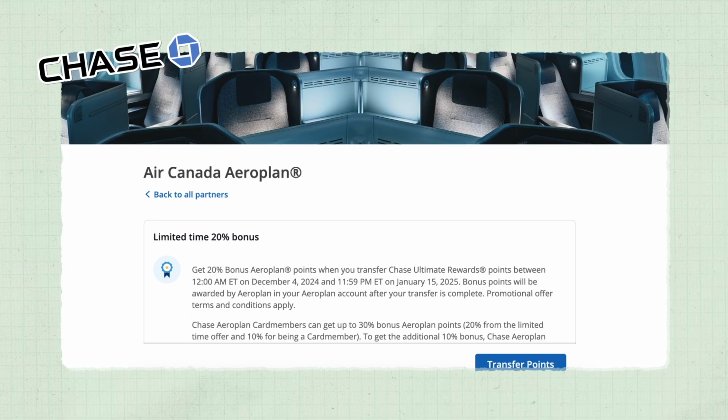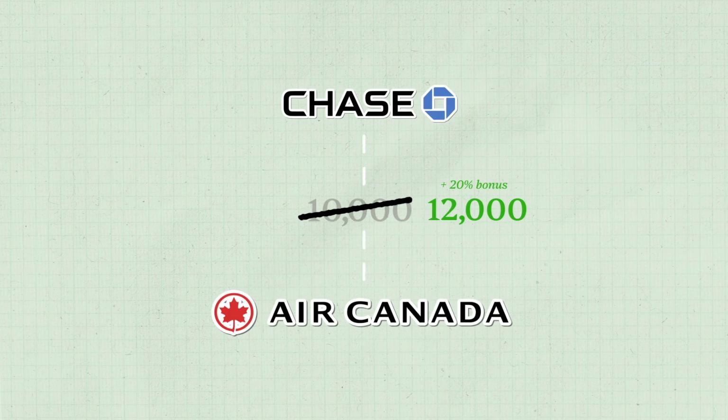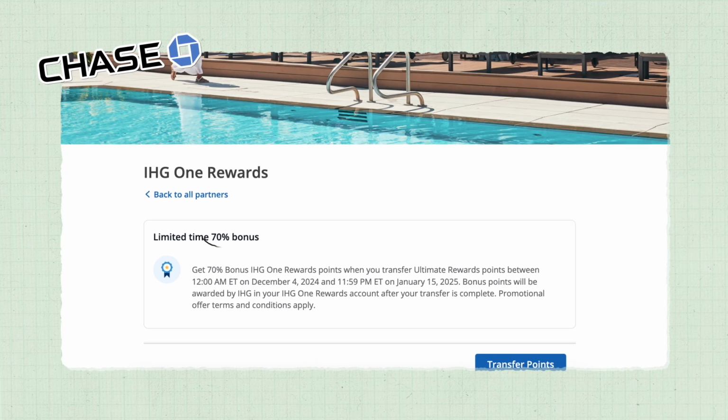So for example, if Chase is running a 20% transfer bonus with Air Canada, transferring 10,000 Chase Ultimate Rewards points would yield you 12,000 Aeroplan points as opposed to the 10,000 that you would normally get on a standard transfer. These bonuses are rotational and sporadic, so staying on top of them is a surefire way to maximize the value of your points.